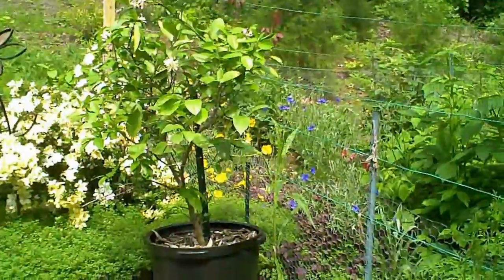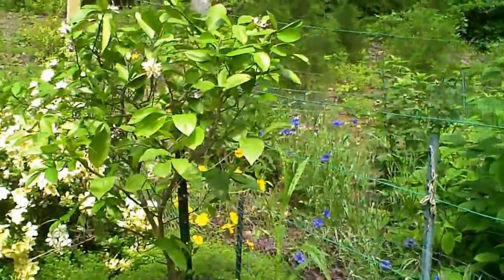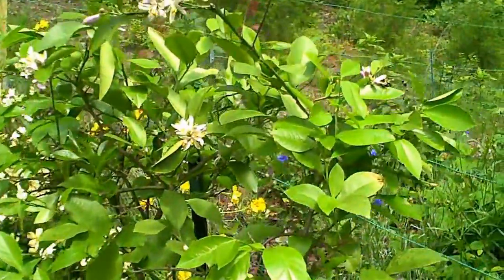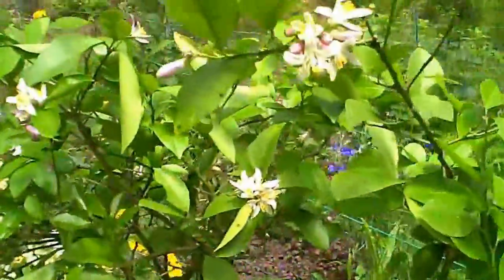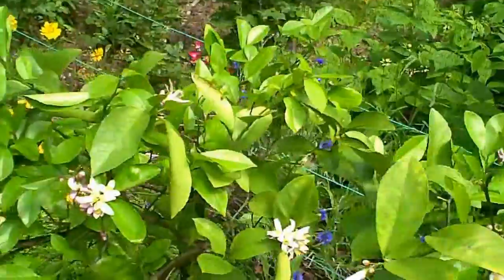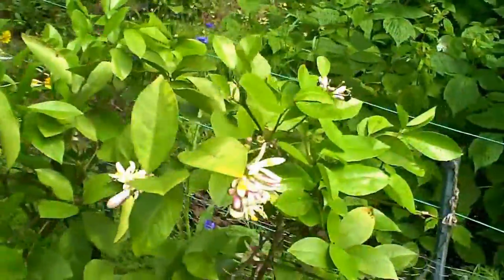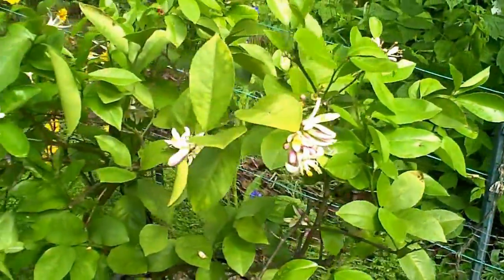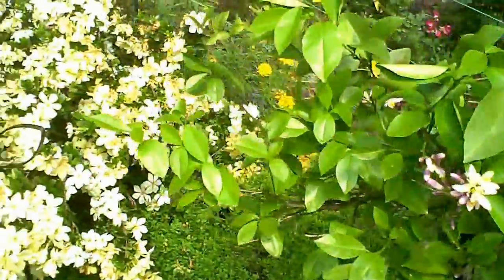So we can see that our lemon tree, as my fears that it wasn't going to come back are unfounded, as it's really taken off, and in fact there's a myriad of blooms on it, so maybe we'll have a few more lemons on it this year when we get to that point. The bees are loving it, and it smells wonderful.